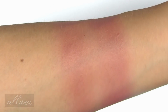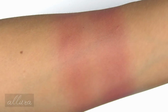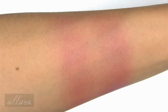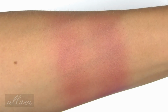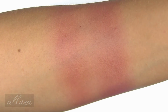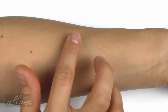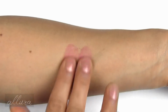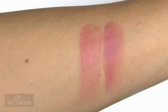Alright, those are the two shades up close. They look a lot closer in color once they're applied to the skin than what they look like in the pan. And even though the top shade has shimmer in it, it doesn't look that much more shimmery than the matte shade actually. Maybe in sunlight you could see a greater difference. And again, for reference, here are some heavy swatches. Right, that's what the shades look like up close.